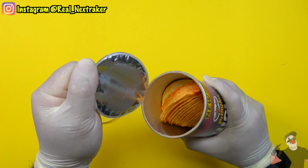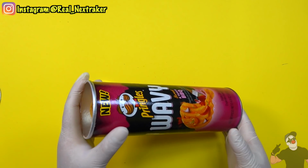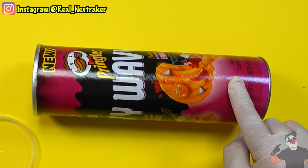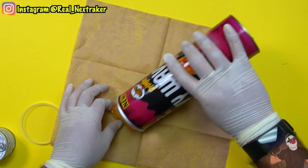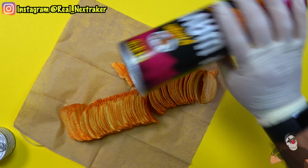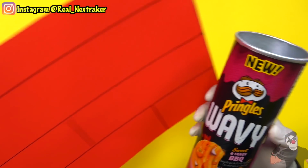Check it out guys, here I have a large can of Pringles, so let me open it up for you guys. See, inside it's packed with wavy barbecue flavored chips, just as expected. So here's how we can sneak this into class, but not just the Pringles but also some bean dip and a can of Sprite. The first step is to empty out the can. Set the chips aside as we will be putting some back in later. As for the can, we can't raise any suspicions, so I'll cover it up with a piece of poster paper.